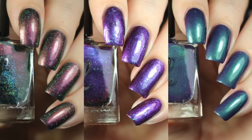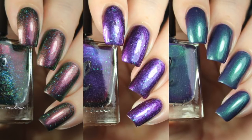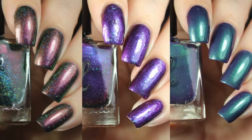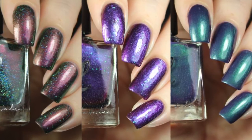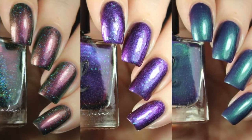So that does wrap up my swatch and review of this month's Multichrome Madness exclusive customs. You will only be able to get these polishes through this group. Also, if you're interested in naming these, I definitely do recommend checking it out. You'll also be able to see all the other gorgeous swatches and inspirations from the other bloggers.